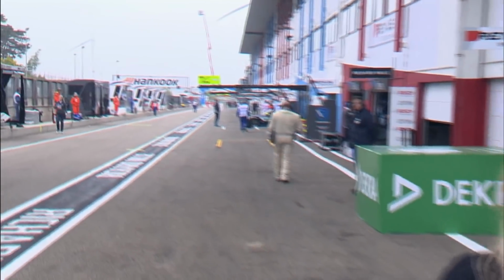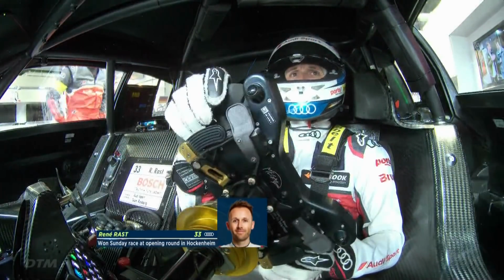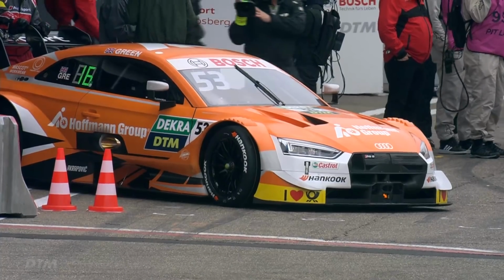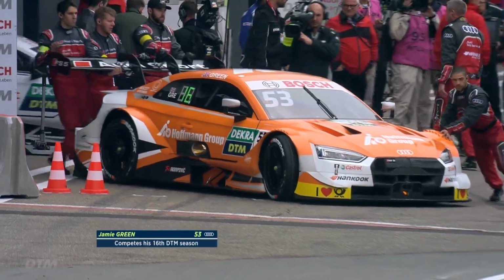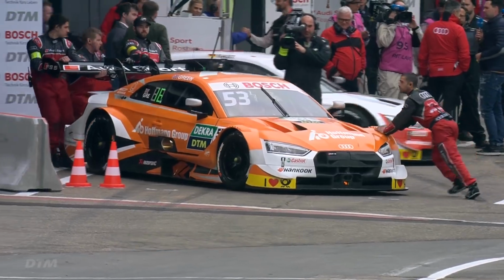A very good morning to you. Welcome to Zolder then. And here we go with qualifying for DTM Round 2 of 2019. Rene Rast, we could see inside the cockpit of his car. There is one Mr. Jamie Green. Spoke to Jamie very briefly yesterday, into his 16th DTM season, as the graphics indicate.